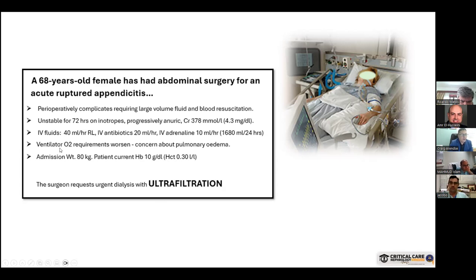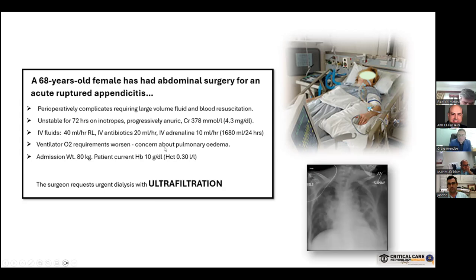Unfortunately, ventilator requirements worsen, and the surgeon now becomes very concerned that he's dealing with pulmonary edema. We order an X-ray, and that is the X-ray picture that is seen. The surgeon then calls either the intensivist or the nephrologist and urgently requests dialysis with ultrafiltration. Now, we always joke with our surgeons in hospital, if they know what big words mean, then we always find them very impressive. But I think not many people that work in an ICU understand what ultrafiltration is.